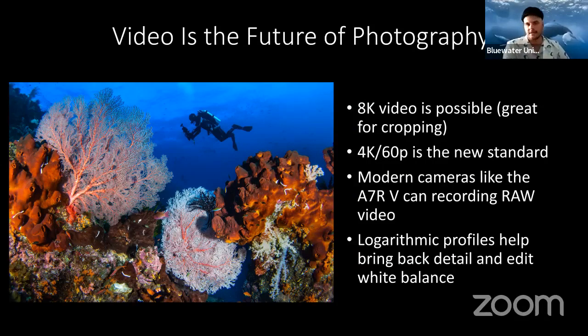So the A7R5 is capable of filming at 8K video. Now, most screens don't have 8K. So why would you film 8K video? Well, in a lot of cases, you can take that 8K video and crop and export your video in 4K. That allows you to get a lot closer to macro subjects and to have new perspectives on wide angle video that you're filming. So that's really useful, as well as 4K.